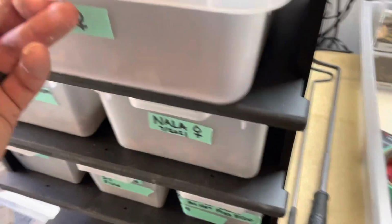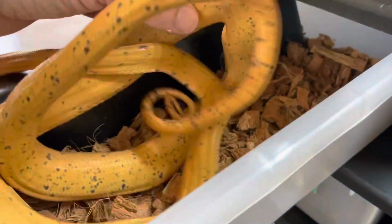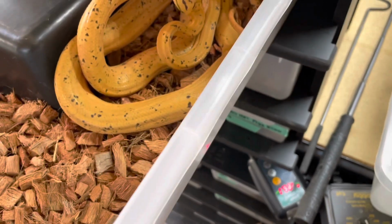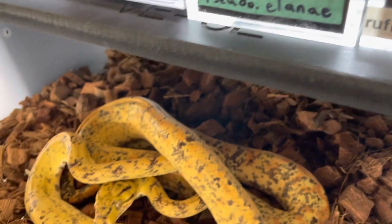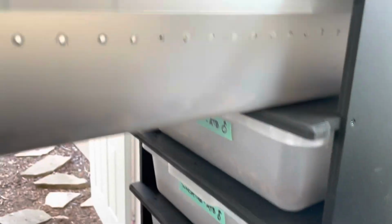What else? So this girl, this is Pepper, another temporary housing. I've got her in a tub, but she was from a calico and is het leucistic, and she will be bred. I'm going to do a sib to sib breeding. Don't bite me, I'm trying to be gentle with you. To Crazy Train. Crazy Train is a sibling male, and he's got all kinds of peppering. So the goal is to pair both of these guys, and maybe I'll get a leucistic out of it. But we'll see. They smell like they pooped, so I'm gonna cut this off and check.